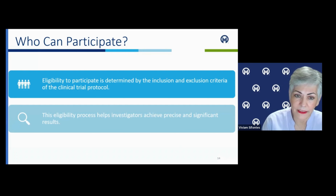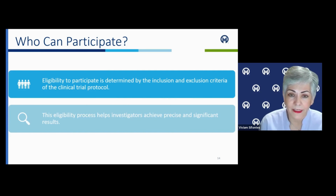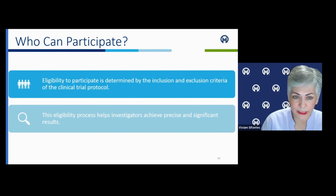If the study has 10 items in the inclusion criteria and you check all of them, you say, wow, I can participate. However, if the exclusion criteria list has 10 items and you have one checked out, then you're not able to participate. So both lists have to kind of align in order to participate in a clinical trial. Okay? And obviously, this process helps investigators achieve best significant results.